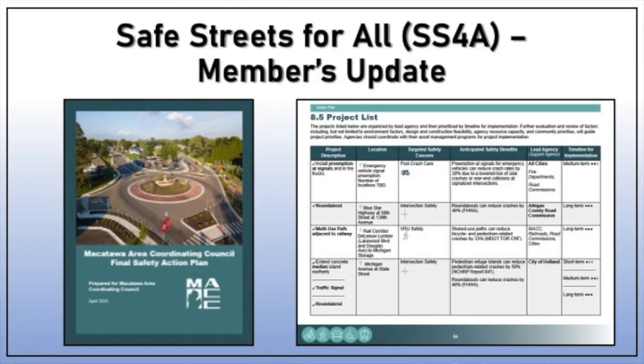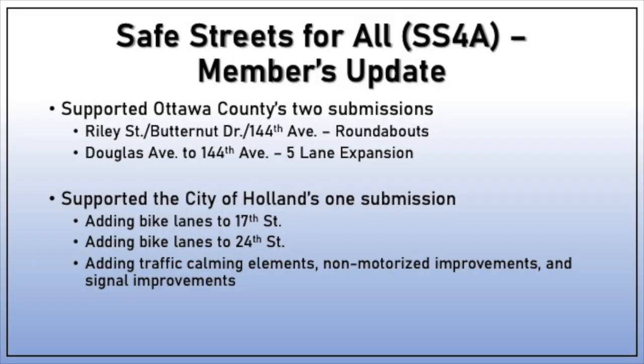That's the first page. So if you go to the next slide, two of the members, so Ottawa County Road Commission and the City of Holland, they stepped up and went after some grants. So Ottawa County Road Commission had the Riley Street Butternut 144th roundabouts, and then the Douglas Avenue, River to 144th. Yeah, that's the 5-lane expansion. And then City of Holland has a nice mix of projects as well, adding bike lanes on 17th and 24th. And then River, there's a bunch of proposed improvements through that stretch, all of which will help improve safety within those projects.